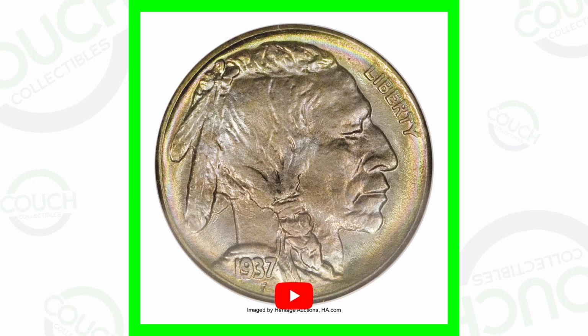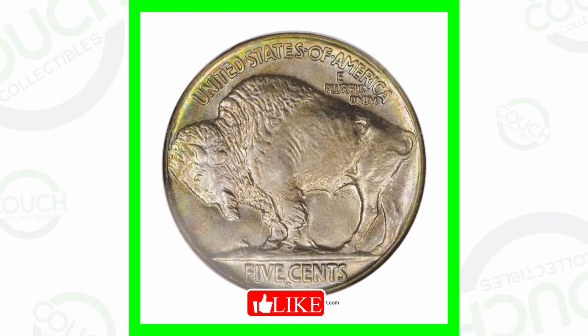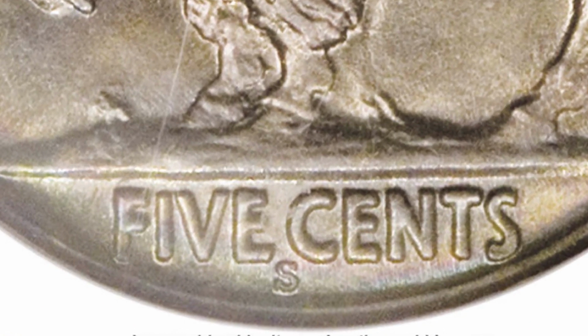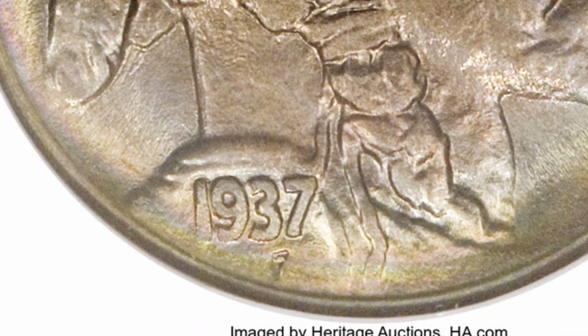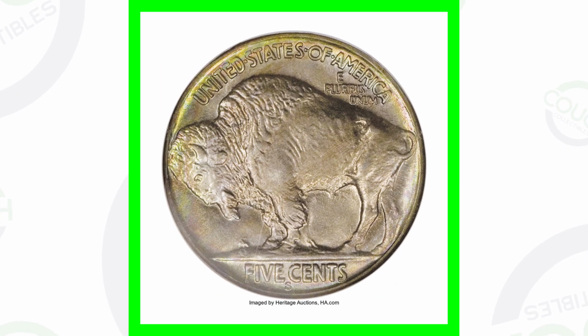So first let's start with the 1937 S. Alright, so there's going to be a no mint mark, a D mint mark, and an S mint mark. If we look here at the back of this Buffalo nickel and we zoom in there to the bottom, that is where the mint mark is going to be on the Buffalo nickel. Now a lot of people, if you go to the front of the coin, think that the F underneath the date is the mint mark. However, that is not the mint mark. So the back of the coin underneath 5 cents is where the mint mark is going to be.